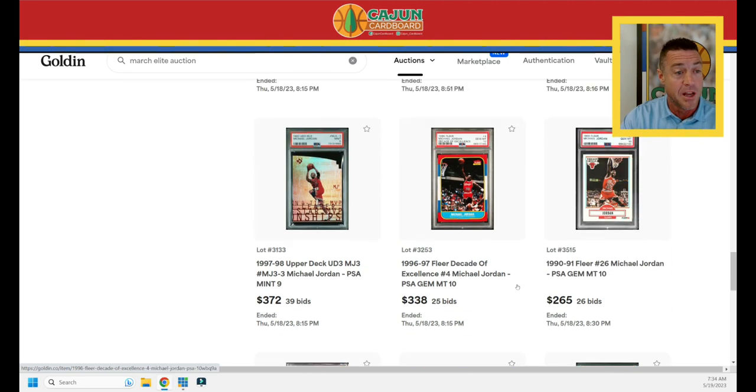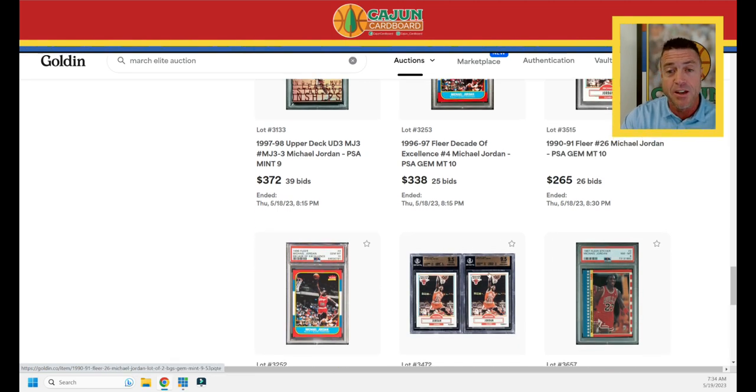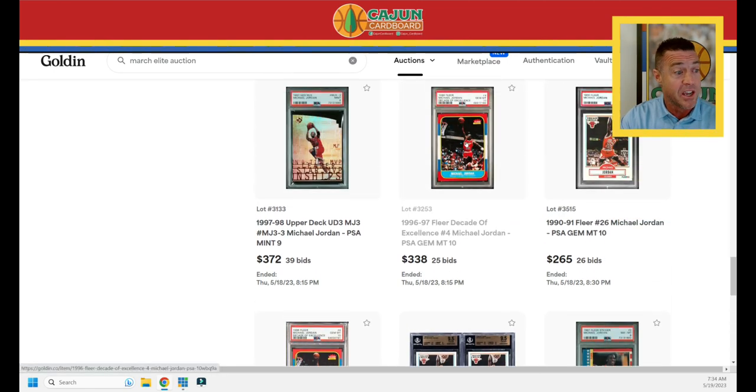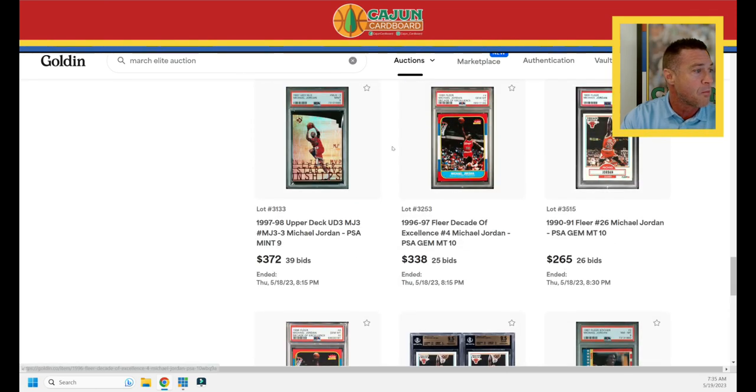And one of these is a Gem Plus, which quite conceivably could cross to a PSA. So maybe this is a little investor move here by whoever picked those up. Another Decade of Excellence. This one is significantly darker red. Sells for $338, $70 more approximately.